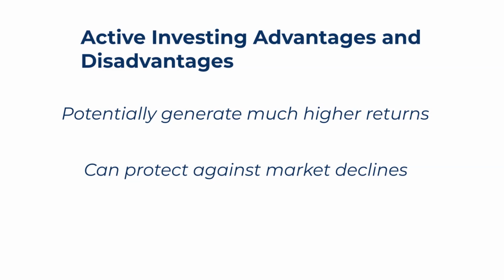Lastly, active trading can be an exciting and engaging way to invest. It's much more fun to be engaged in the stock market. Knowledge is good, and more people trading options means more liquidity, growth, and stability for the market.